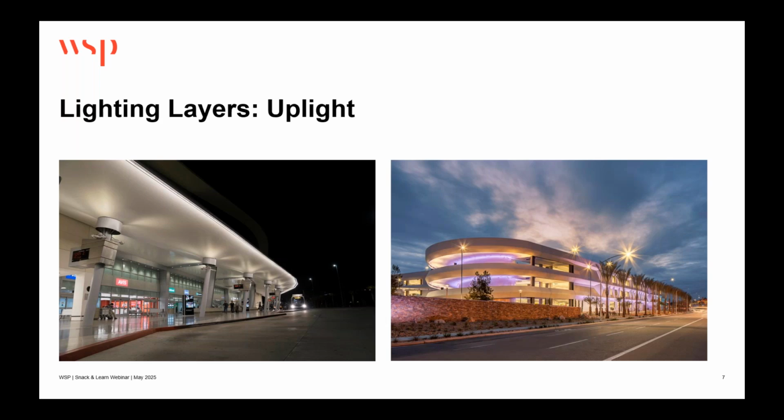On the right, part of this project was even more decorative lighting for the back of the facility, which is actually the public side, the street side, which faces the Pacific Coast Highway, where we did some wall washing to highlight the building and give it kind of a public face that the community can see.